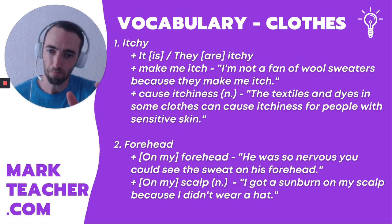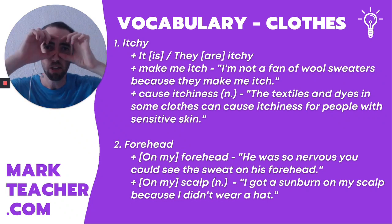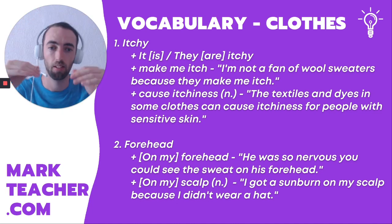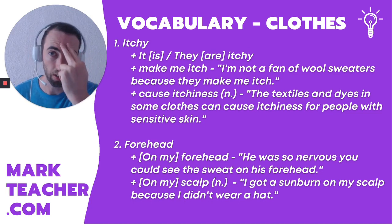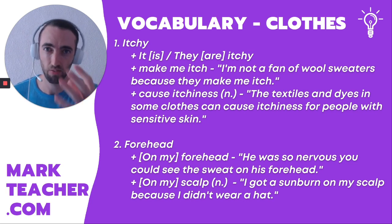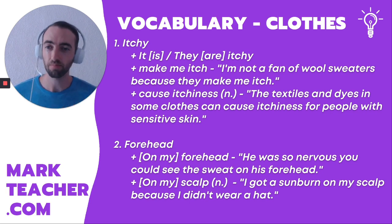The preposition is on my forehead. Sometimes I'm wearing sunglasses, I take them off and I rest them on my forehead. He was so nervous you could see the sweat on his forehead. Another example, if someone does a lot of exercise, you will see sweat dripping on their forehead.